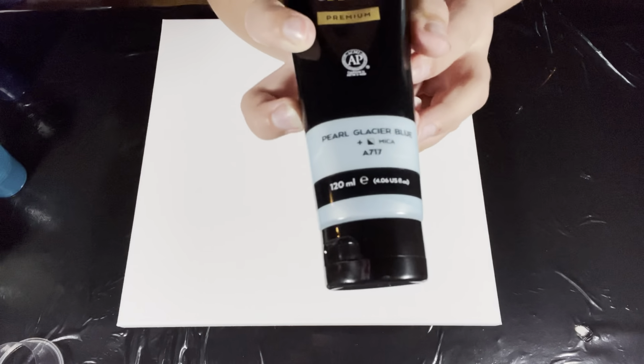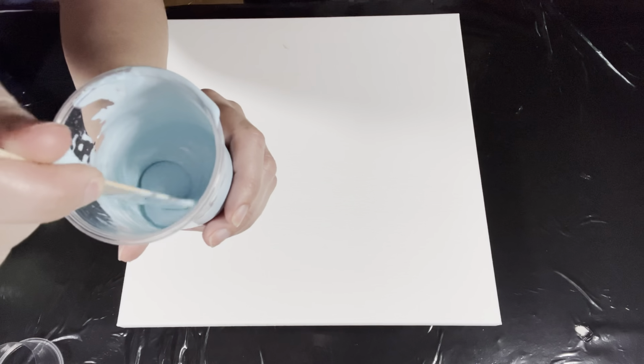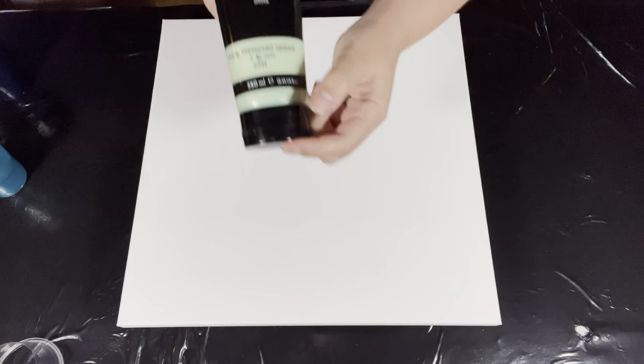Thank you. You're welcome. Next we have Arteza Pearl Glacier Blue. Yeah. And I absolutely love this color. It's gorgeous. Beautiful. So these cups are only half full because I've dumped half of it out into smaller cups for Kayla. And I thinned her paint down even a little bit more because of the technique she's doing today. Yes. And finally, we have Arteza Pearl Pistachio Green.